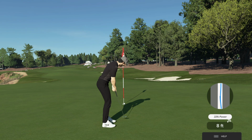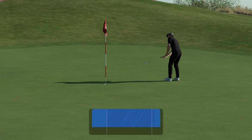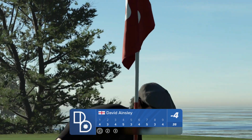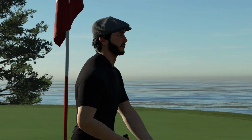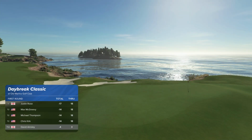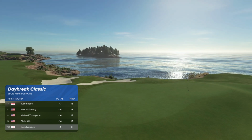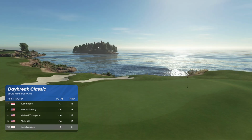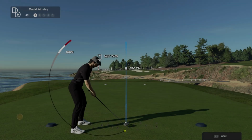That's tracking. Some momentum being built now. That's back-to-back birdies. Two in a row there, Luke, getting their groove on. Currently 4 under for the round. Here we are at the fourth hole.